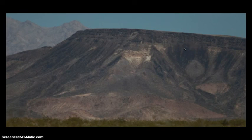So there's something going on here. There was a lot of electrical activity. It's a lot hotter than it is in most places. There seems to have been something centered south of Hoover Dam, which is where this is. So I believe this was a very highly energetic area.